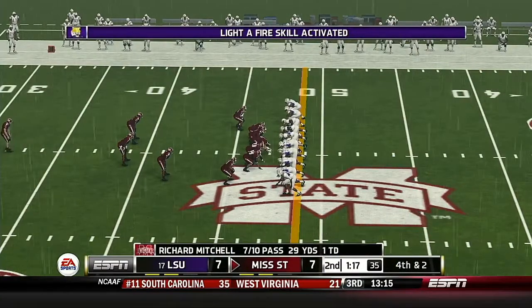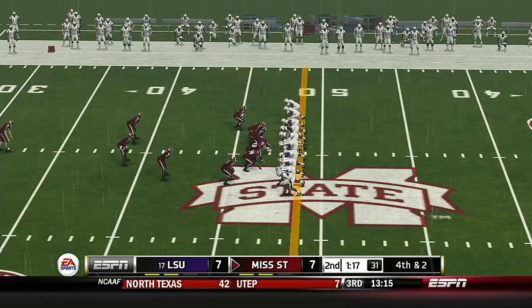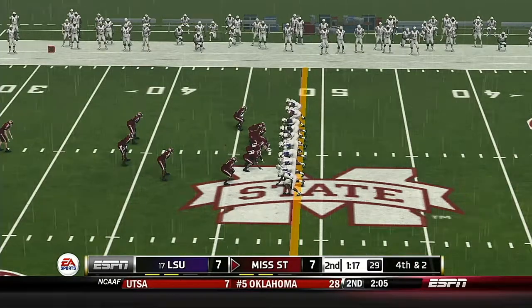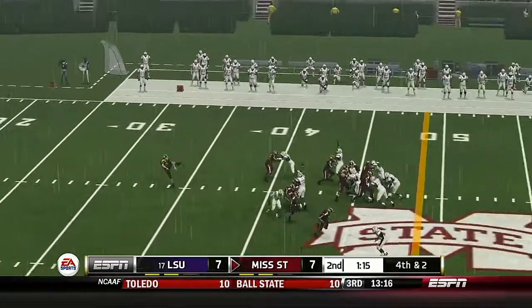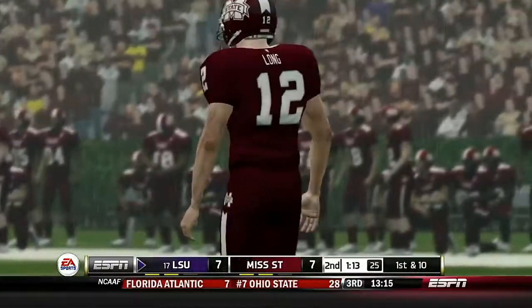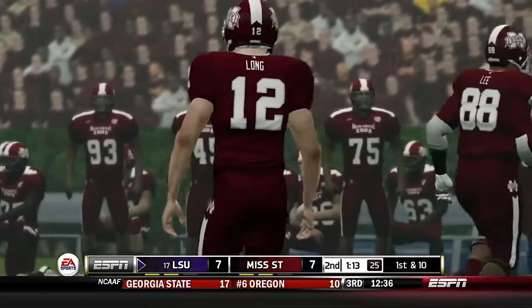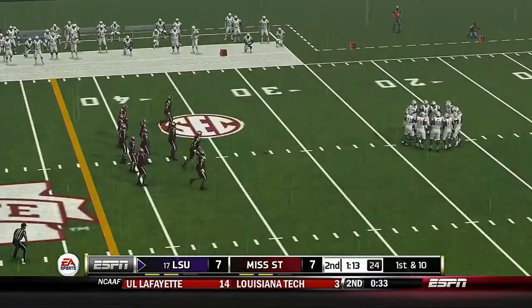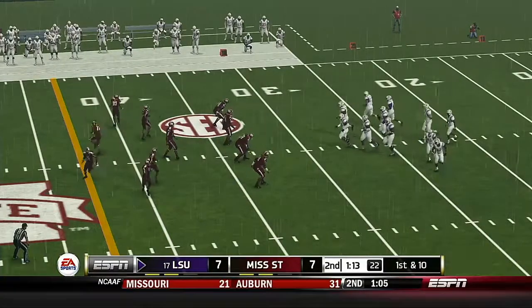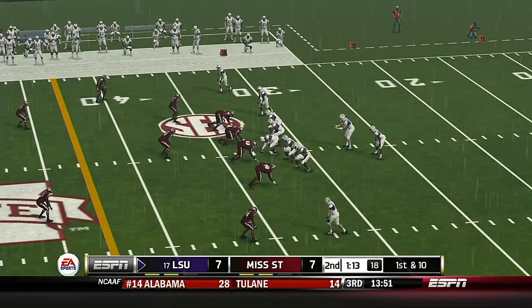The Tigers taking their first time out of the half. The defense has everybody on the line. I think they're going to come after this one. It's away. Short punt, a 21-yard punt. Out of bounds at the 32-yard line. This is the point in the game where you don't want to make any mistakes that give the other guys a reason to feel more confident going into halftime.